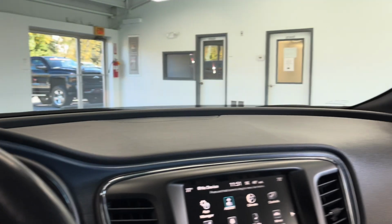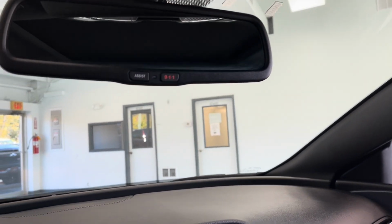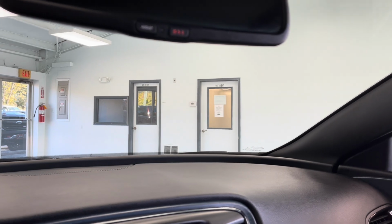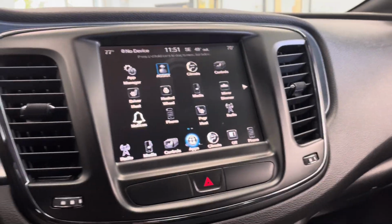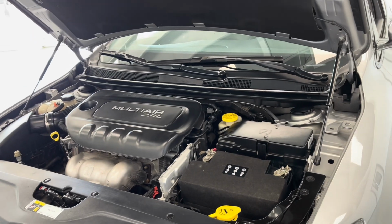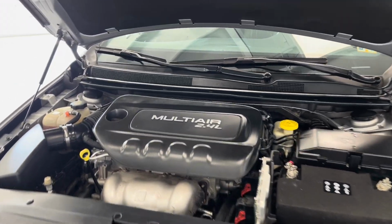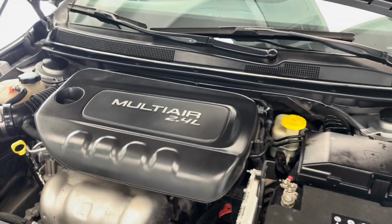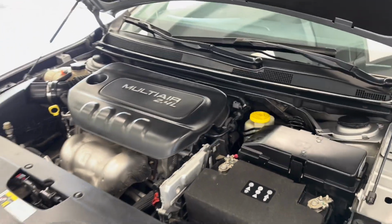All right, guys, so pretty clean interior, no rips, stains, tears, definitely no odor, smells like a brand new car. It is a 15 with 64,000 miles, really good shape, local trade-in here. So let's go ahead and take a look under the hood at this point. Under the hood, you will find a 2.4 liter 4-cylinder engine. As you can see, it is clear of any exhaust or oil leaks or anything like that. As I always say, our crew does an amazing job of making these ready for the next buyer.